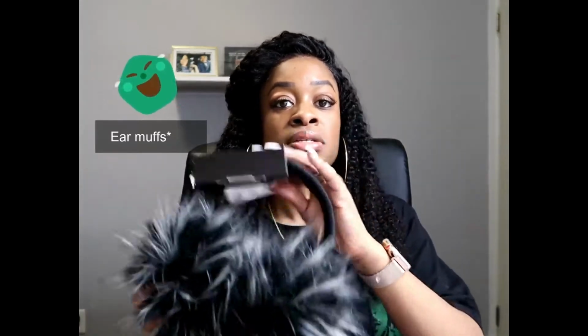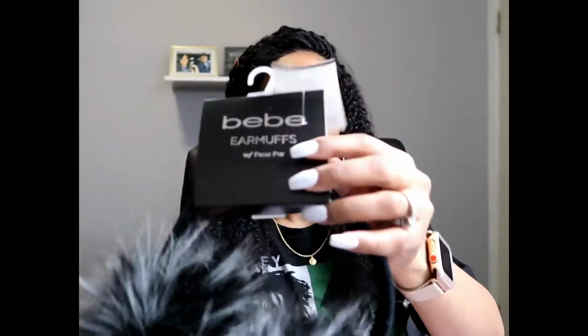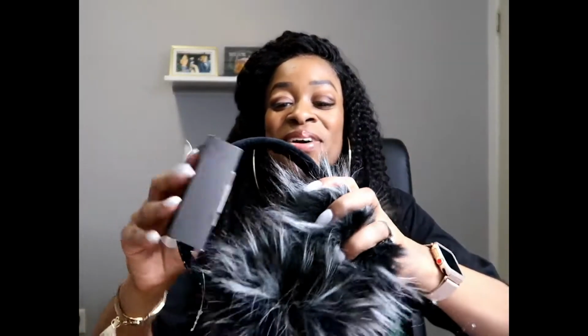Alright, so we're going to go ahead and start off with some of the smaller things I picked up. Let's see what we got in our goodie bag. I'm going to show this one first. So I got myself some ear warmers. Is that what they're called? They're super cute and fluffy. They're from BB or Bebe. Let's go ahead and try them on. We still have some cold weather coming, so oh, they're so cozy.